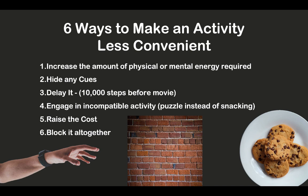All right. Number 4 is engage in incompatible activity. So if you're working on a puzzle instead of snacking, you go, okay, I don't want to eat a puzzle piece by accident, so it doesn't work out. So you go out for a walk. You're less likely to eat while you're out walking because the food is back at the house. All right, so you're looking for getting yourself separated from the activity you don't want to do.